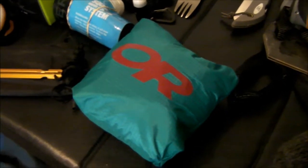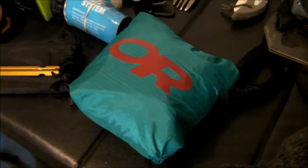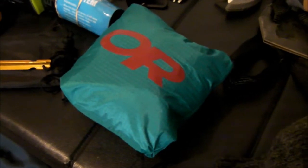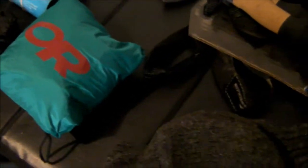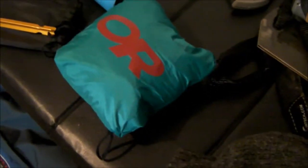Here's the famous Outdoor Research Helium 2 rain jacket that goes up into its own pocket and weighs just a few ounces. $95 on Amazon. Great rain jacket. I've worn it a couple of times with almost all-day rain out on the trails, and it does a really good job keeping me dry, and adds a little bit of warmth and wind blockage.